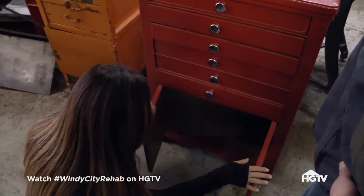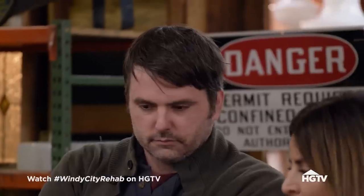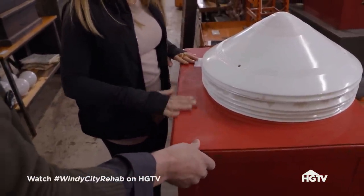What is this thing? It was used to hold money and I believe valuable papers. I think this is the piece. Then I can always paint it another beautiful color. So you have 600.